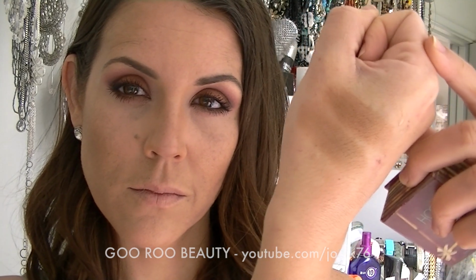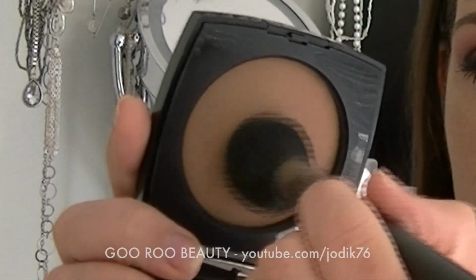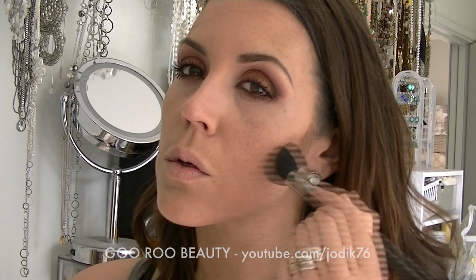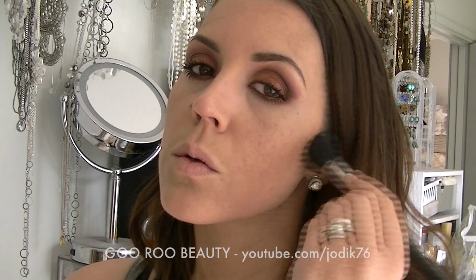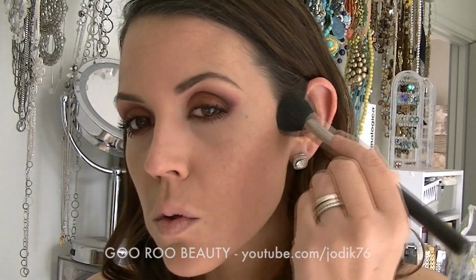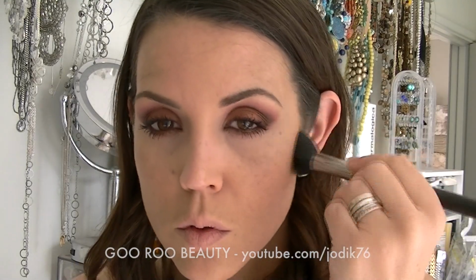Using a MAC 109 little domed contour brush here to apply that Chanel Beige number 50 as a contour under the cheekbones here. Really buildable. It goes on really nice and sheer, and then you can just build it up as you want. So I would say probably slightly more sheer buildable than the Benefit Hoola, but very similar shades.